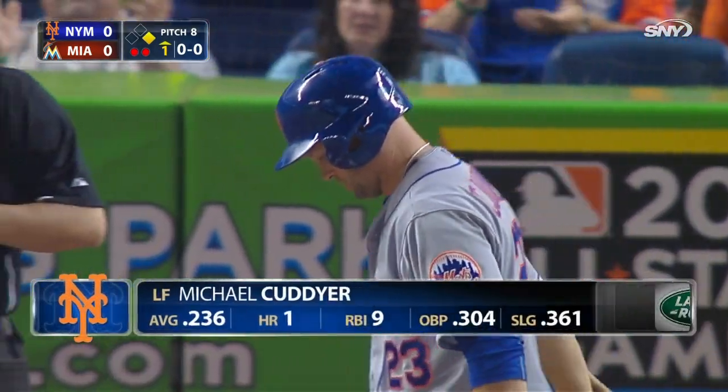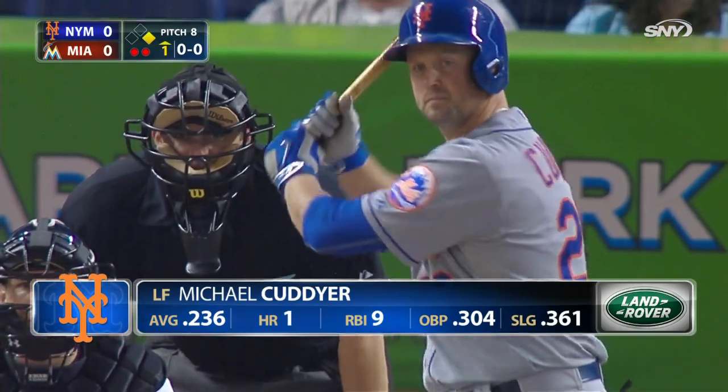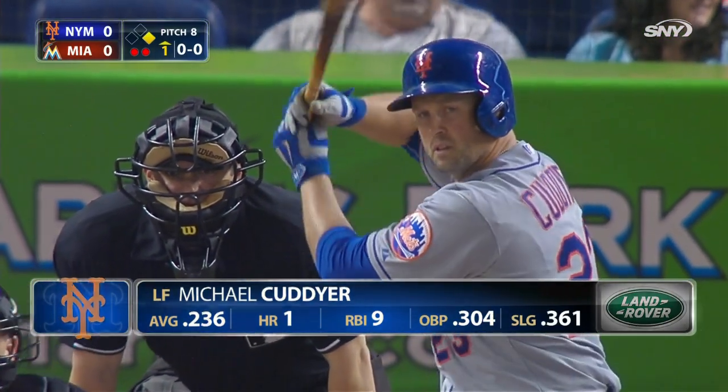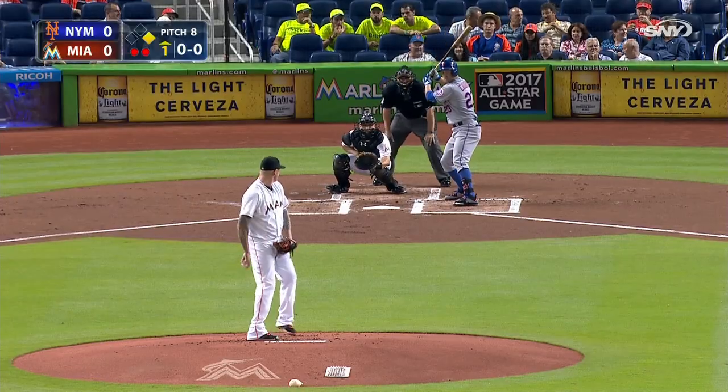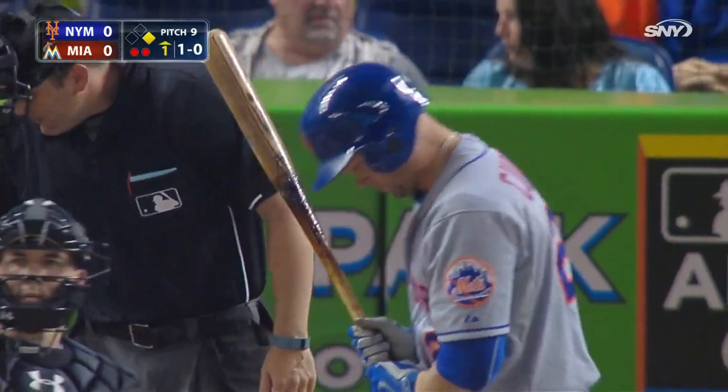Now Michael Cuddyer, who had most of the night off last night, appeared as a pinch hitter in the 8th inning and grounded out. It's been a struggle for him, just 2 hits in his last 28 at bats. And he takes ball 1. Mets fans trying to make some noise.